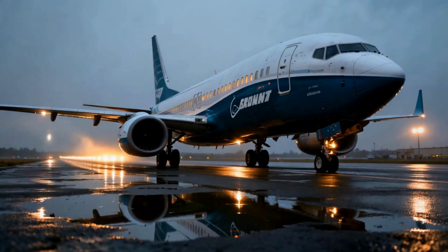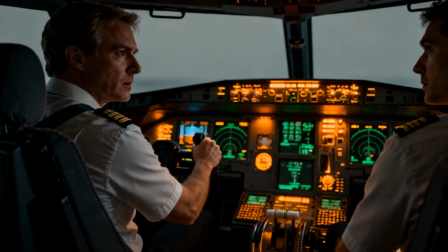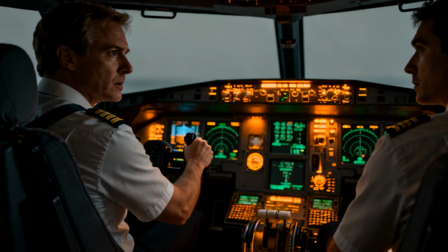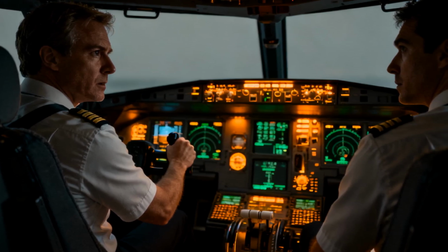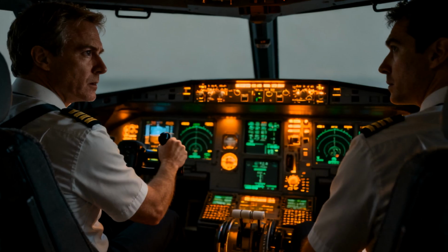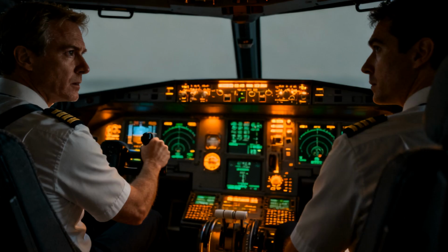The pilots of Lion Air 610 had less than 6 minutes to diagnose a system they had never been told existed. The nose kept pushing down. They pulled back. It pushed again. The flight operations manual sitting in the cockpit jump seat contained no entry for MCAS, the Maneuvering Characteristics Augmentation System.